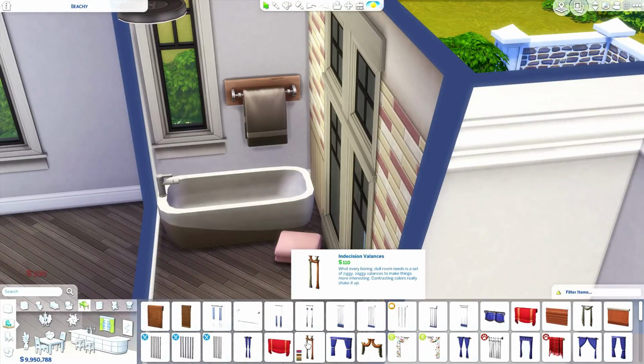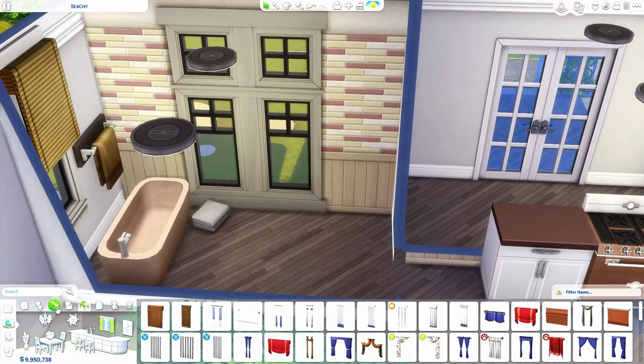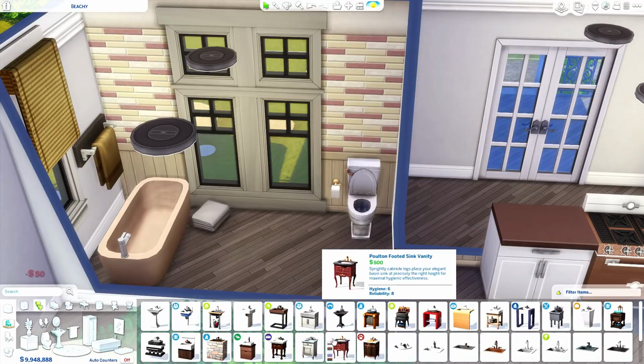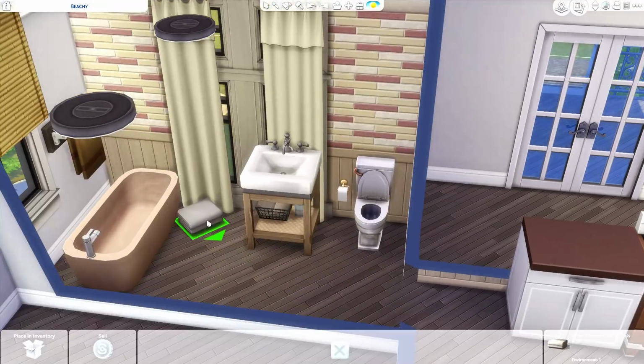This tub I used to use a lot, but I end up using the fitness shower a lot. And there is a base game shower that I love. It's all glass. I would love to see them bring in some more glass showers.